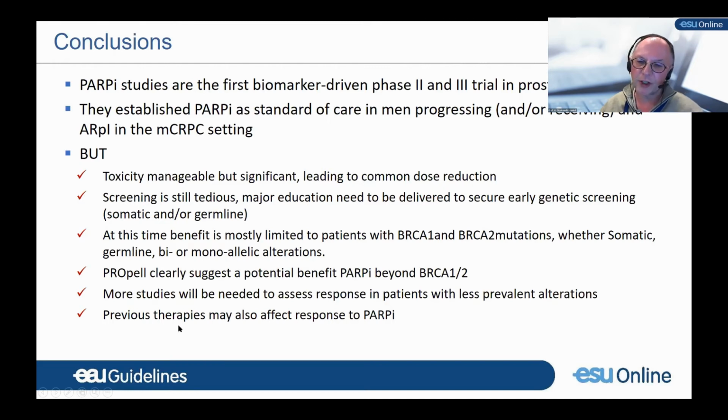And also, I've not discussed, for the sake of time, previous therapy, especially previous docetaxel, and I think that I will discuss that with you, may also affect response to PARP inhibitor.